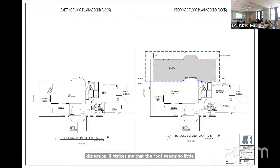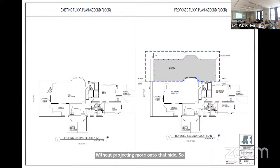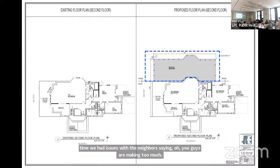Okay. We initially had it straight flush, so we wanted to give it a little bit of a depth. By giving more, the owners will be losing a lot more square footage. We don't have that much square footage to play with, and we wanted to stay away from the neighbors as much as we can without projecting more onto that side. Because we have a tight limitation in the space, in terms of how much we want to go back, and because it's going to be owner occupied on that first floor, we're trying to get him a bedroom as big as possible. Last time we had issues with the neighbors saying you guys are making too much extensions, so we wanted to go back a little bit on the backside.